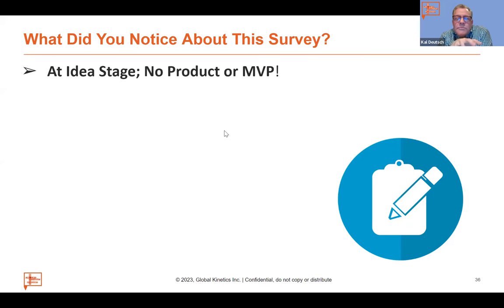Well, one important thing that you'll notice is this is at the idea stage. There's no product, no MVP, and it was just an idea. So I literally just used my words to describe something. I lifted some art from somewhere else, and I just got feedback.